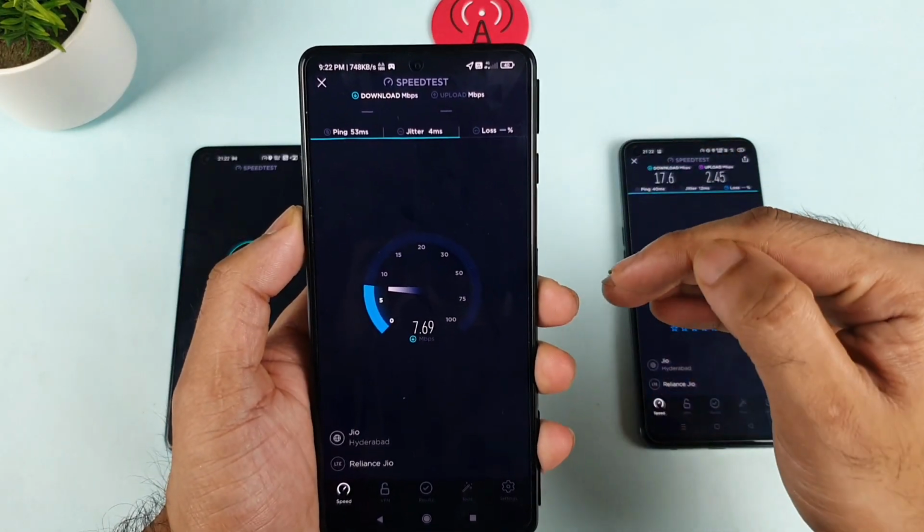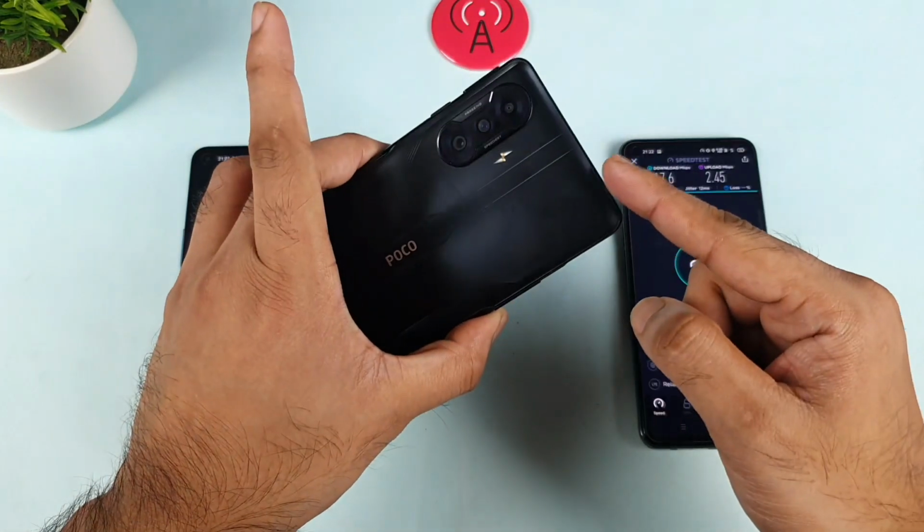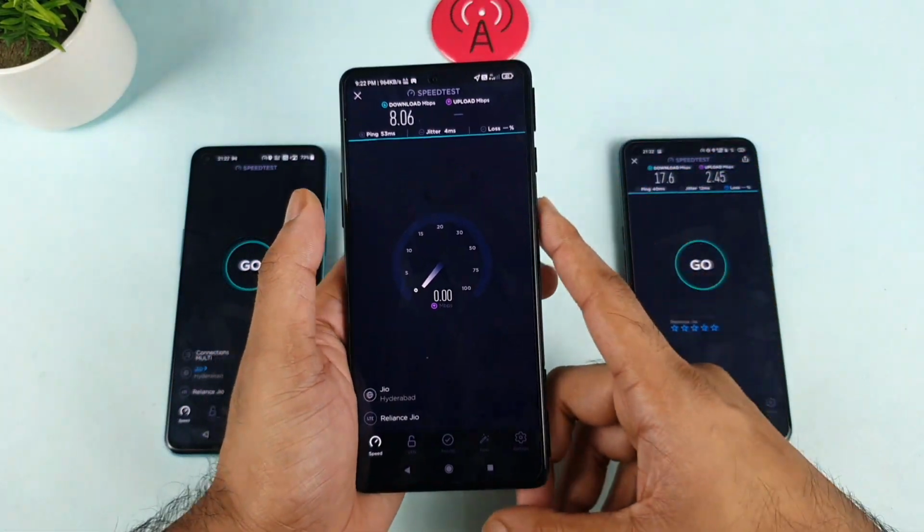sometimes the speeds are a little bit low. Sometimes, as you can see, it's close to 8 Mbps I'm getting in this Poco F3 GT. You can clearly see, friends, 8 Mbps speeds.